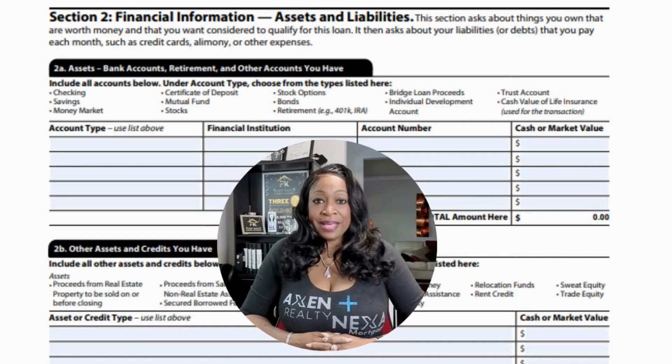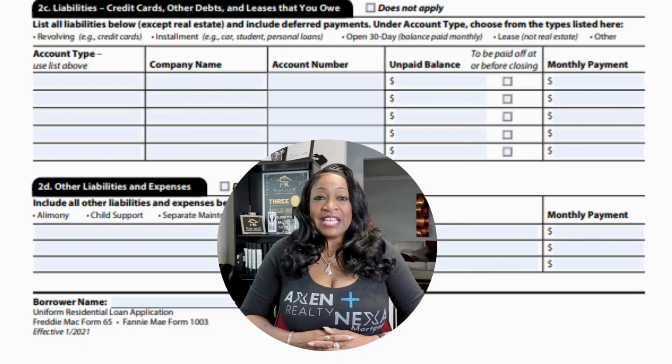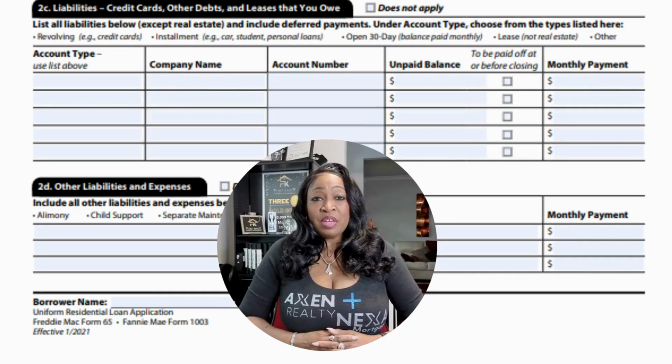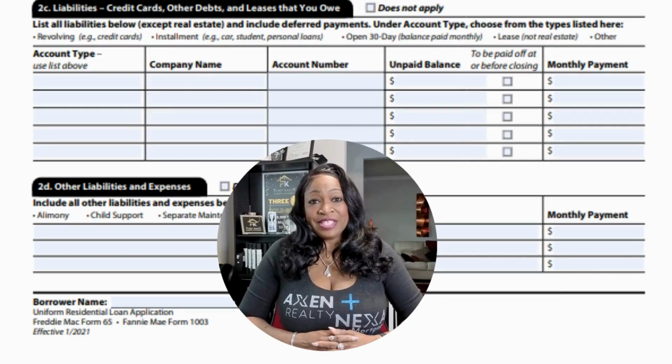Now let's talk about liabilities and debts. This includes credit cards, auto loans, student loans, personal loans, and any child support or alimony obligations. We calculate your debt to income ratio using this information. Underwriting compares what you list against your credit report and determines your qualifying ratios.